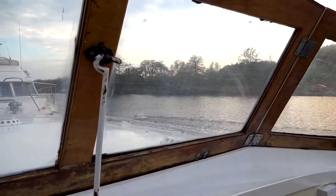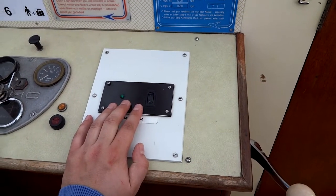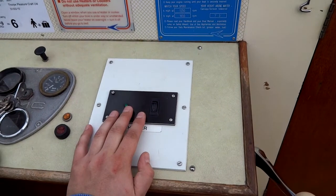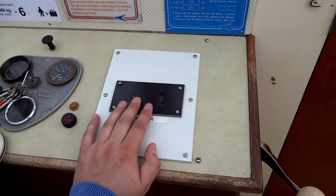That's a Swan that's just come into land. Your heater here, which is a Webasto unit. I think it's a 3 kilowatt unit. You've got heating outlets in all cabins, so again you're not going to go cold for the evening.